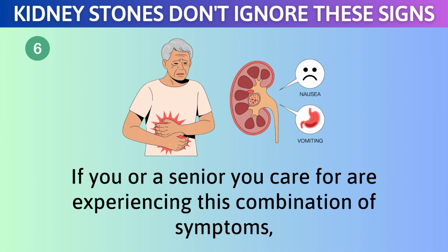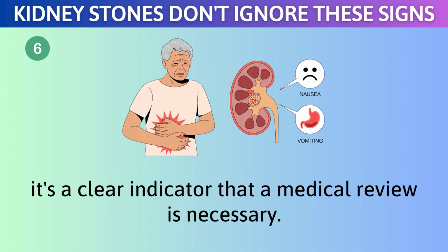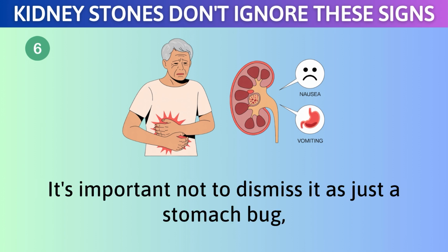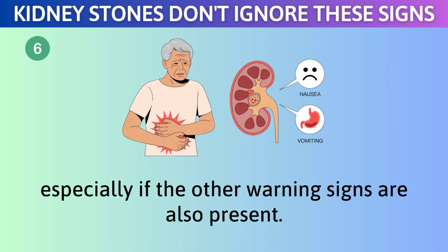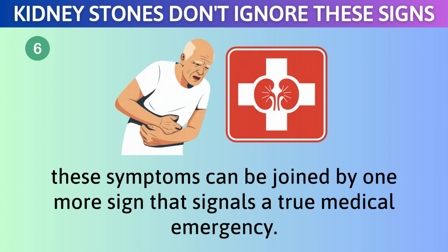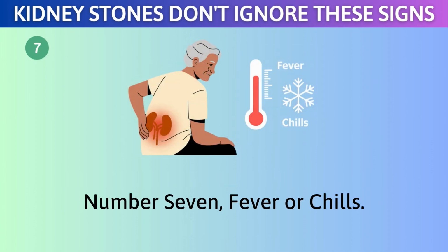If you or a senior you care for are experiencing this combination of symptoms, it's a clear indicator that a medical review is necessary. It's important not to dismiss it as just a stomach bug, especially if the other warning signs are also present. In the most serious cases, these symptoms can be joined by one more sign that signals a true medical emergency. Number 7, fever or chills.